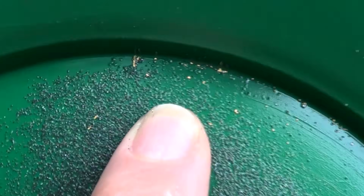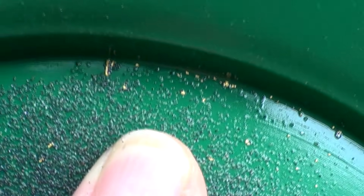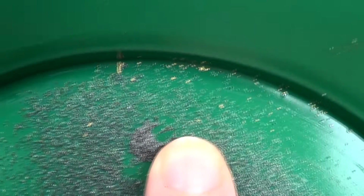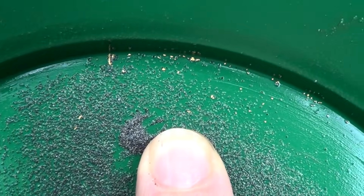I'm sure hoping you can see that. There's a nice piece of wire gold in there. There's all kinds of fine gold. There's close to probably 30 pieces of gold in here. Now I've got some floating too, so I've got to be careful. I want to shade it out so you can see it a little bit. Anyone that knows Georgia will tell you that's amazing for 3/4 of a bucket.